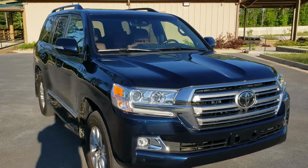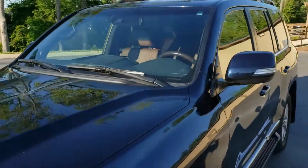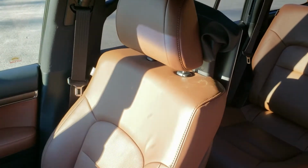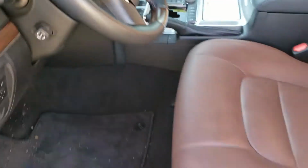You've seen inside the engine. Here's your driver's side view. And the Monroney says this is a beige leather. Not really sure. It's a dark beige, I suppose. Who am I to know colors?